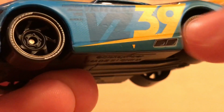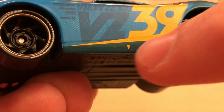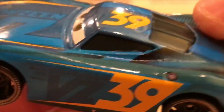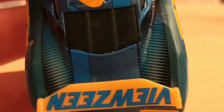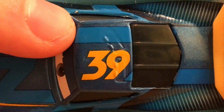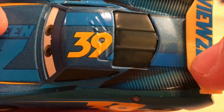You got the exhaust pipes. Now this is a different color. It's more like a turquoise, or I don't know, like a dark bluish green here that fades into the back, which doesn't show up too well on the camera. Everything kind of blends together, but it is a different color. He's got 39 on the roof there with some roof flaps. He's got this blue stripe that switches over to the other side.